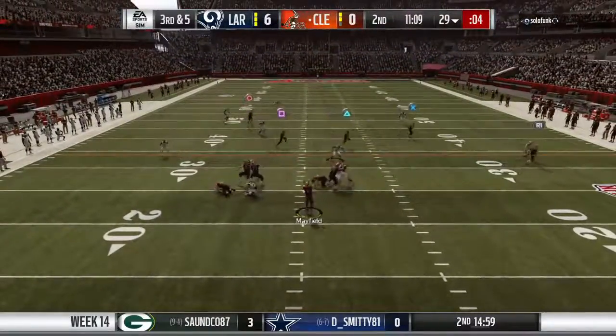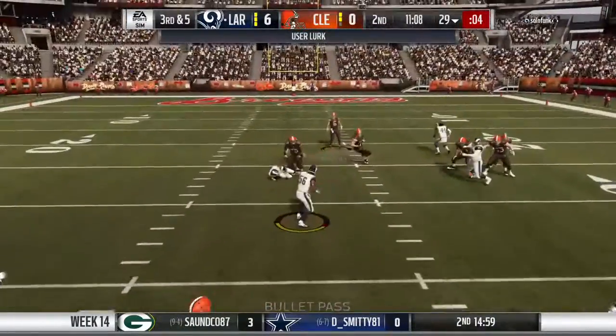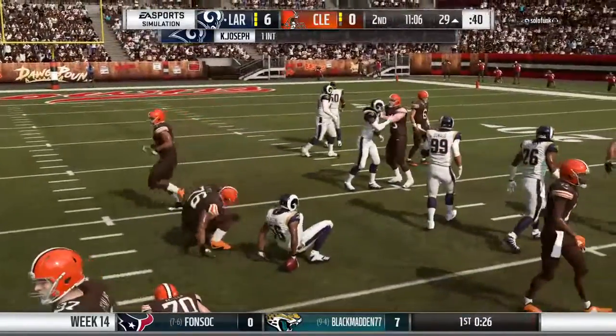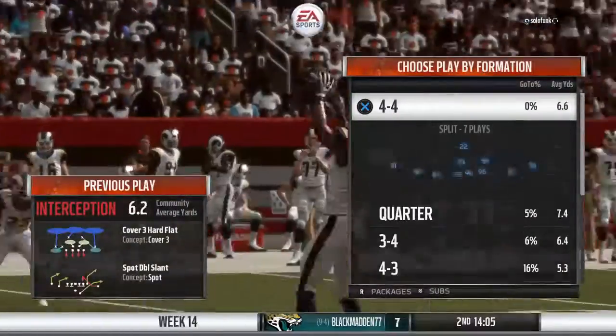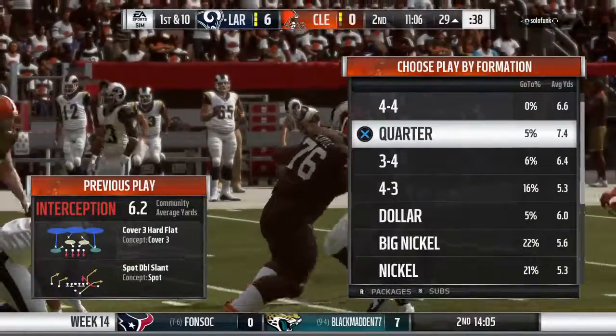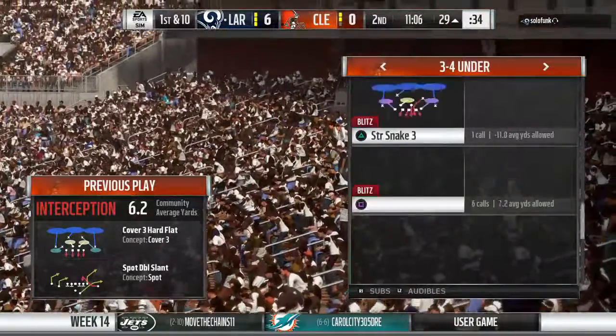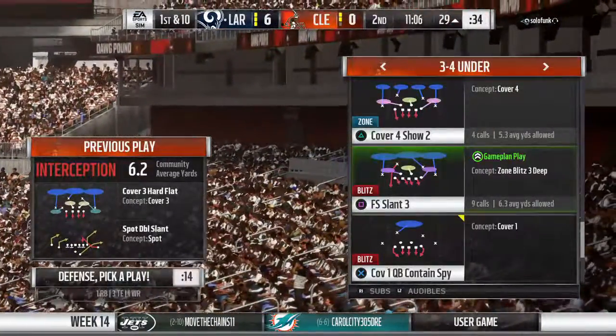Working out of the gun, Mayfield trying for Wright, and it's intercepted. Picked off near the 32, and they will take over at the 29-yard line. He had a little bit of the turnover bug last week, 3 interceptions. Not an absolute disaster, but another one here. Do you start to get a little worried?